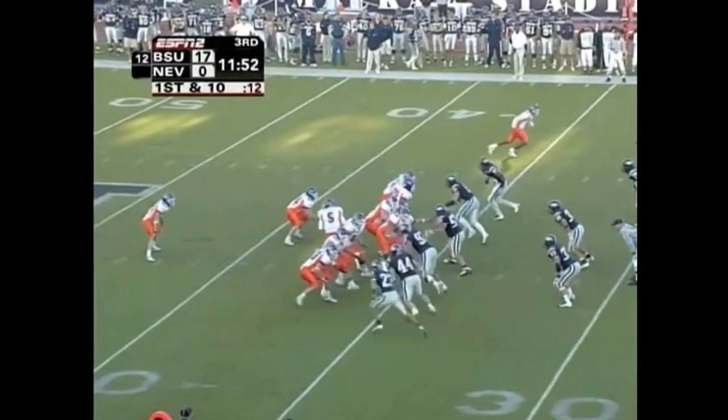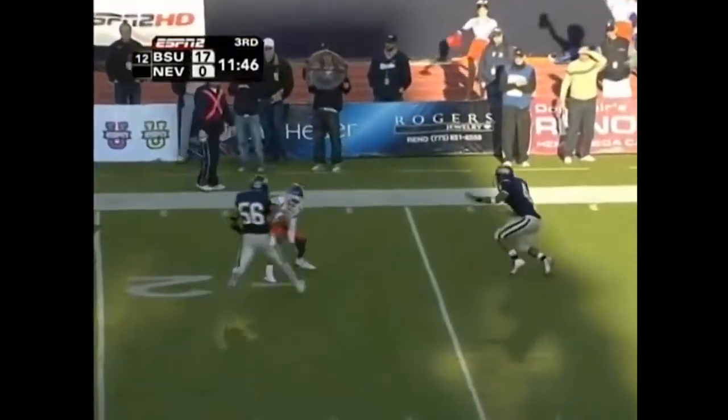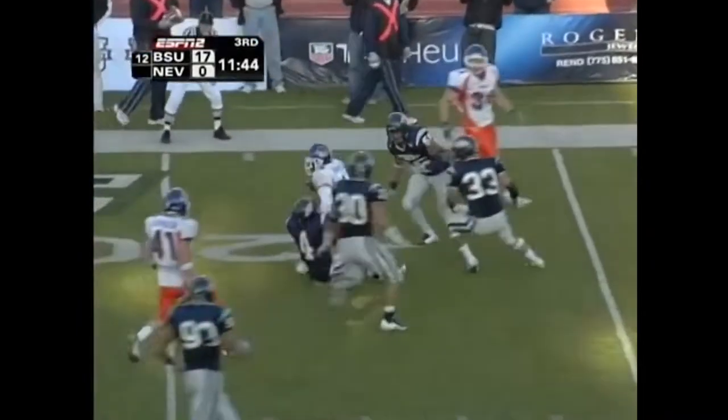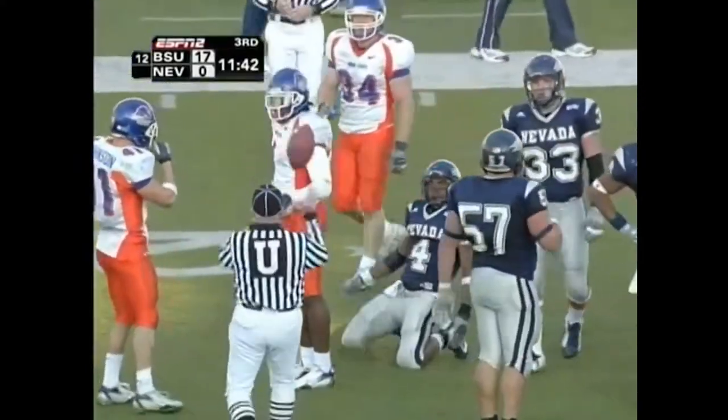Tell us. Schumann in motion. Blitz comes off the corner. Zabransky steps up, now throws the ball, and with the cushion has all kind of space. Nune is there to make the reception at the 18-yard line.